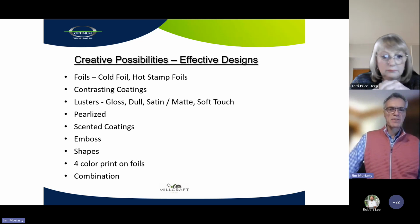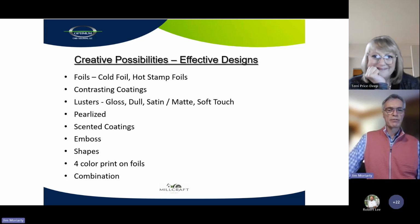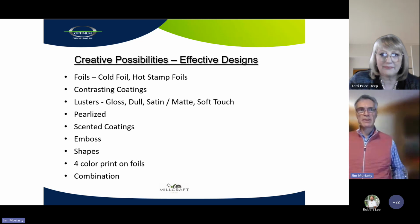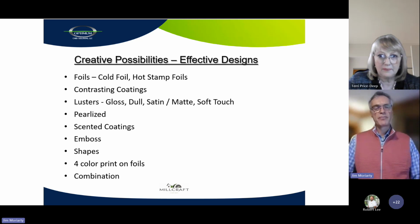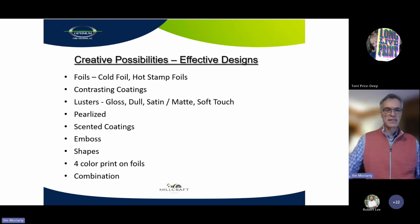We talked about shapes, the ability to print on foils. If you have the ability to print on foils, that UV capability is needed to be able to put that to task. And then also the combination of any of these can be considered as well. So for once, when it comes to gift card design, you can actually unleash your creative whims on these products.